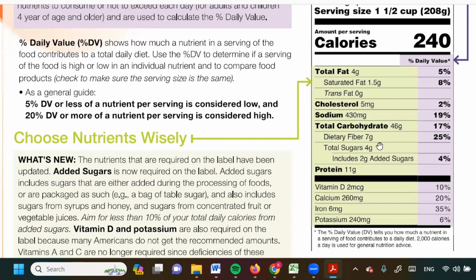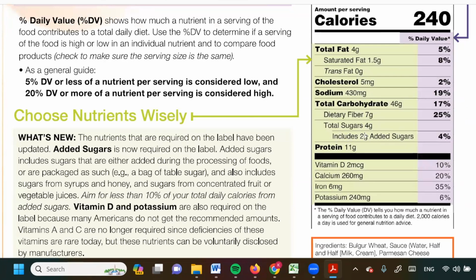Now, with sugars, what you want to look for is the added sugar amount. The total sugar can really not matter, because if the total sugar comes from a good source of sugar, let's say fruits, that sugar has a different effect than plain cane sugar or any other added sugars like honey, agave.